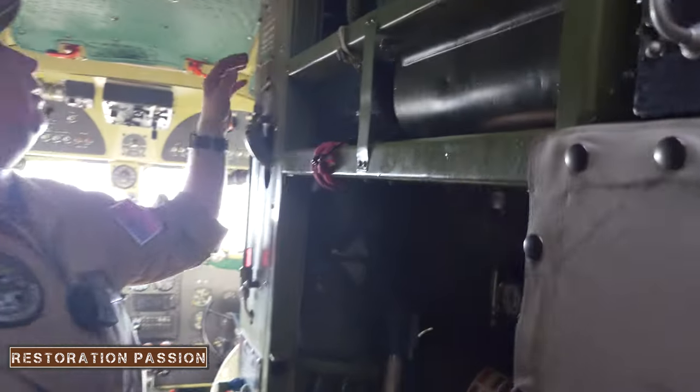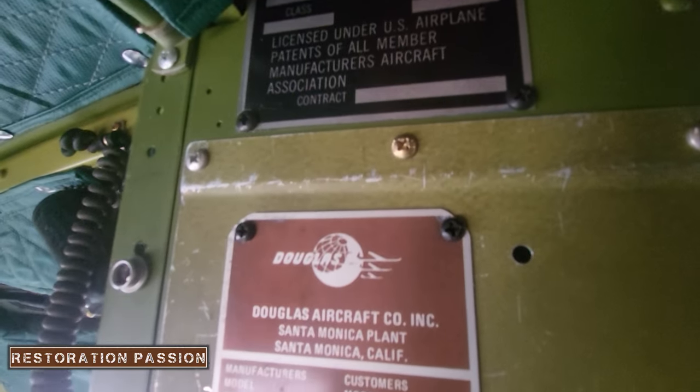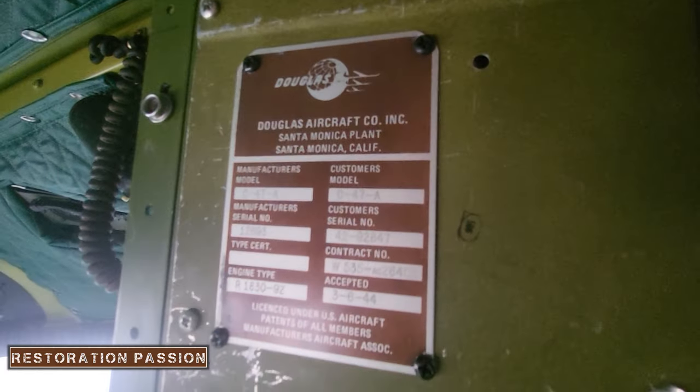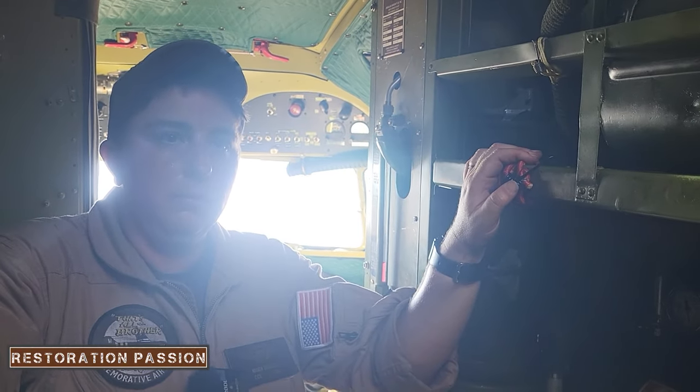Okay. Is that the engine's data tag? This is the plane. Accepted March 6th, 1944, if you want to get a better view on that. Let's briefly take this chance to go through some of the components that we see on the way back.